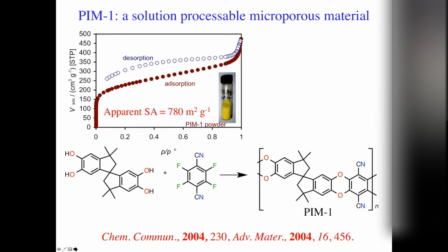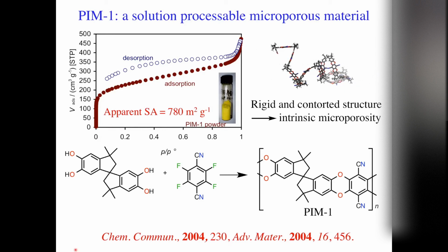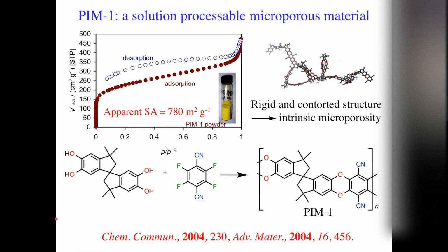So this is a very unusual form of microporosity, and what we realized was that this microporosity comes about because of the rigid and contorted structure of this polymer, and we termed this intrinsic microporosity. In other words, these rigid and contorted structures just can't pack efficiently in the solid state, so that leaves lots of what polymer chemists would call free volume, but there's so much free volume in there that it acts as though it's interconnected microporosity.